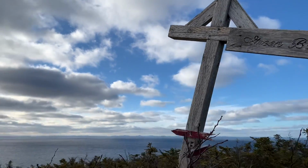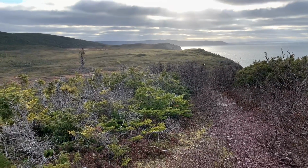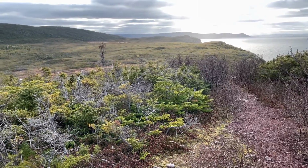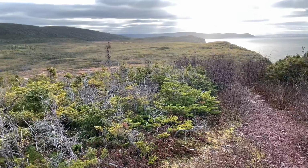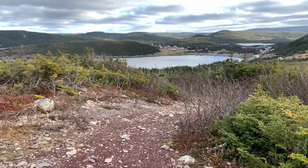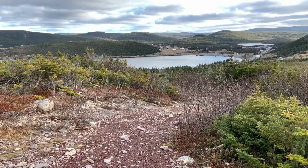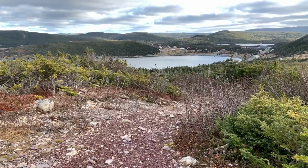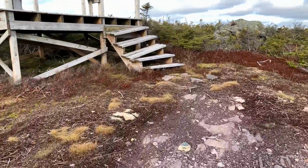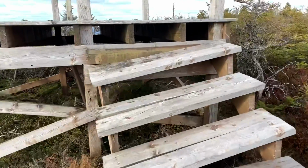There we go. So Green Bank is actually looking back that way. You can see why it's called Green Bank. To Vitter's Cove in New Perlican, and we are going to make our descent and head down that way. And this is a part of the trail here that needs to get fixed.